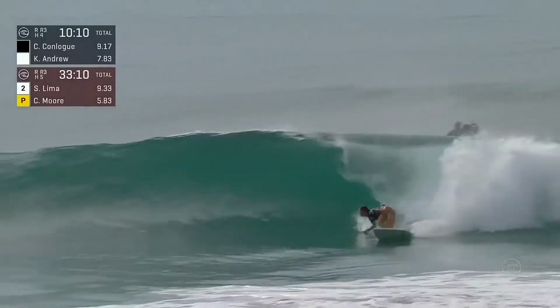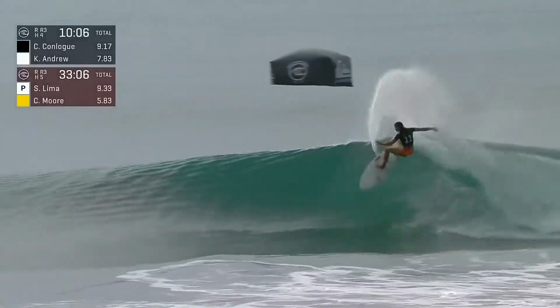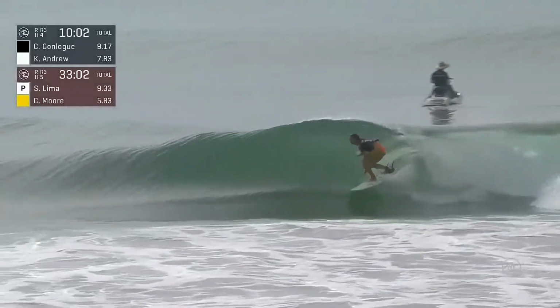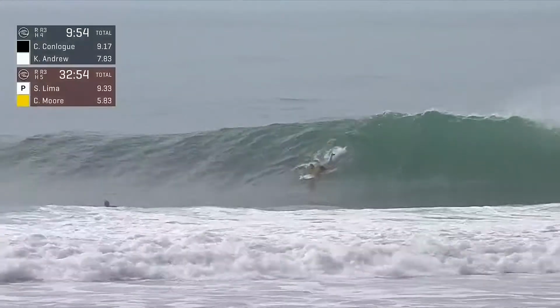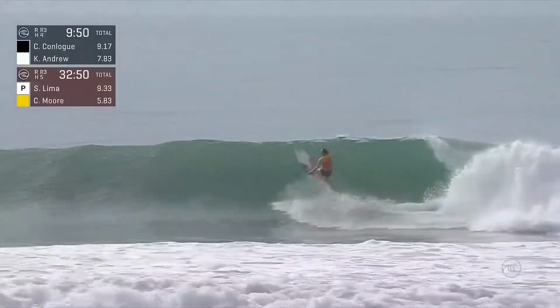Great form once again for the Californian. Driving into another beautiful section. Spray still falling back down to the ocean surface from her last two turns. There's some backwash. End section incredibly challenging, and that'll take her down. That gives room for Carissa Moore.